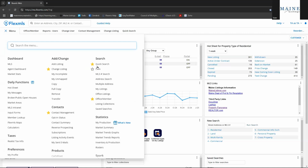So if I wanted to add, say, CMA to my favorites, I can hover over the CMA menu item. I get that gray outline to the left of my cursor, and I can click on that, which turns the star gold. And look at that, the CMA is now on my favorites bar, maybe the hot bar, whatever you want to call it. Super simple, super easy. That's the first tip: favoriting your important menu items that you click on every day.